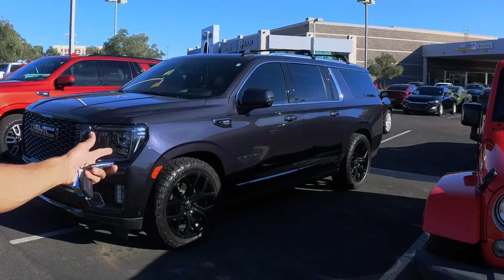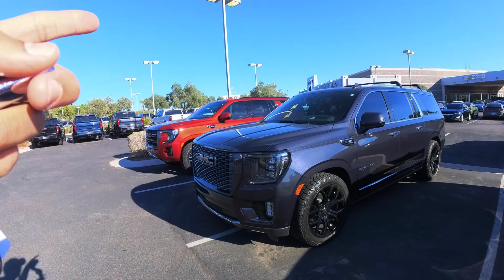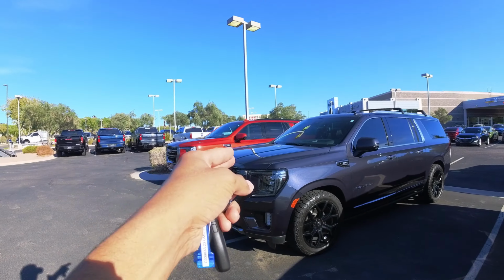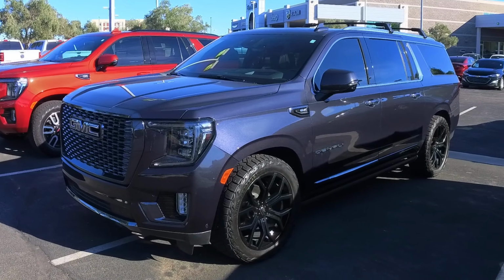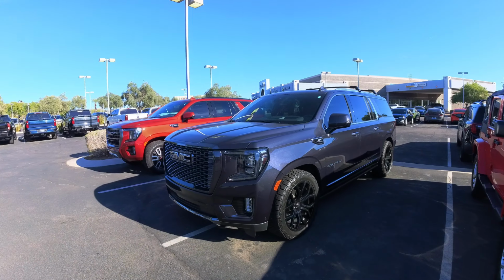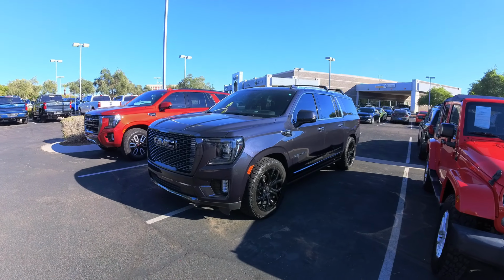What's up, everybody, and welcome back to Slay Edge Media, because today we got what is basically a brand new 2023 GMC Yukon Denali Ultimate. All right, I know that's a whole tongue twister, but GMC Yukon Denali Ultimate. Somebody traded in this vehicle for a Stellantis product. Now, this vehicle being 2023, you can go to a dealership and still see this vehicle on the lot if they got it in stock.